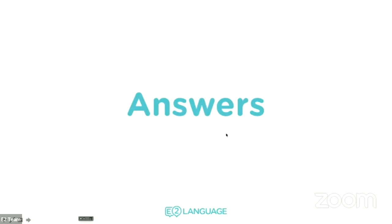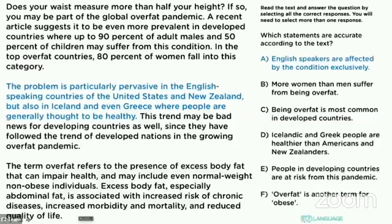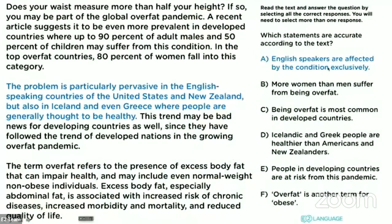Hopefully my question answers, plural, more than one, multiple choice, multiple answers. So English speakers are affected by the condition exclusively. The problem is particularly pervasive in the English speaking countries of the United States and New Zealand, but also in Iceland and even Greece. Do these two say the same thing? Yes or no? No. If it said almost exclusively, no, it just says, this basically says 100% of people suffering from this condition speak English. No. Fine. That was pretty easy.